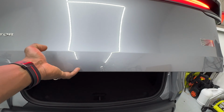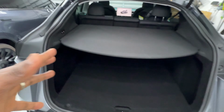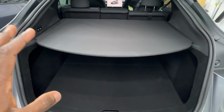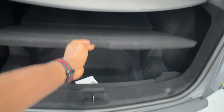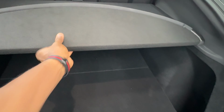Another thing while we were here in the trunk space is this parcel shelf. Our previous order Model Y over there did not come with a parcel shelf, so I don't know if this is new with this one, but I want to believe it is. This parcel shelf here has a storage spot under there. So you can see that cutout over there. That's where it goes. And I was reading the manual for the way it's supposed to fold. You push up and then, there we go, like that.